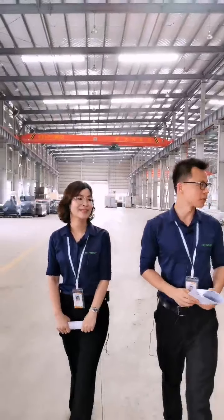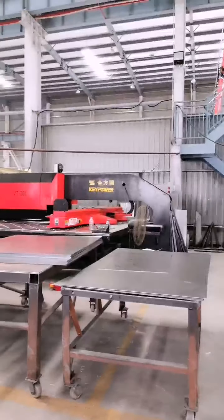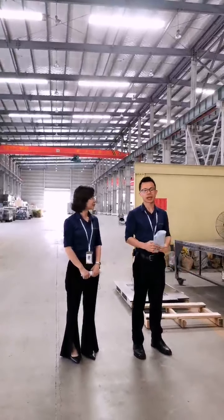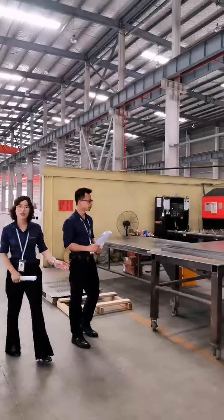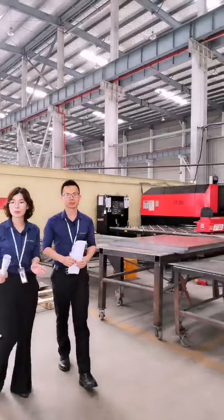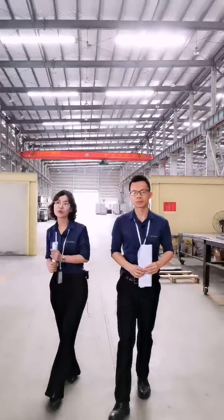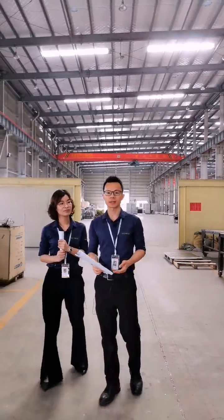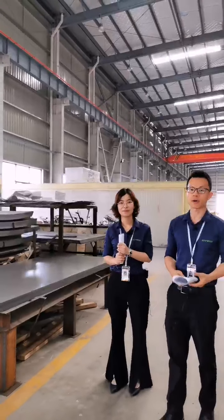Now we have arrived at our canopy workshop. First of all, you can see there is a CNC punching machine. It will punch the metal sheet to whatever shape is designed by our technicians. Yeah, so the canopy now made in China looks much better than before, and even better than the canopies made in other countries. Yes, we have many customers that want us to supply them with a canopy only, CKD, so they can fit it on their open type generator.